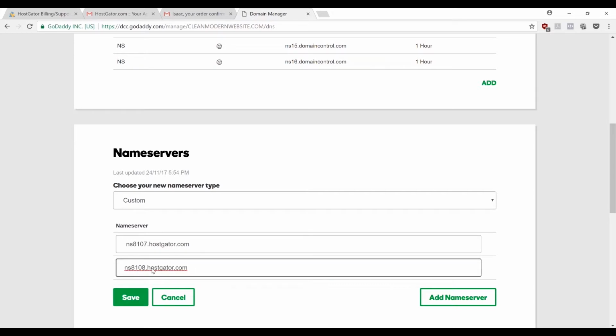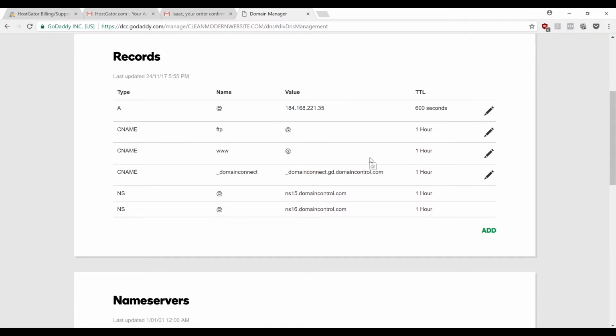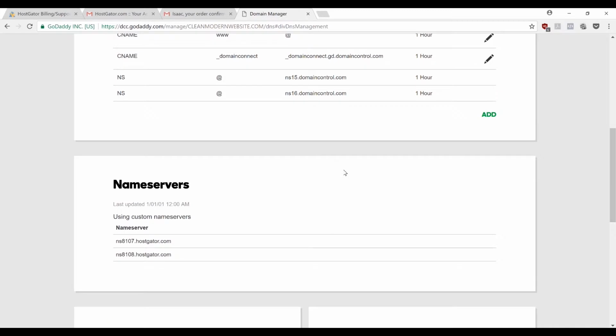Okay, so these two servers now are going to redirect GoDaddy, your domain, to HostGator. So it's going to connect GoDaddy to HostGator. You're going to hit save. You're going to get a message here that says features may be available while we process your updates. Please check your inbox for a possible confirmation email. This can take anywhere between 5 minutes right up to an hour for them to link up. There's no way of saying how long it'll take. Most of the time though, it is instantaneous.